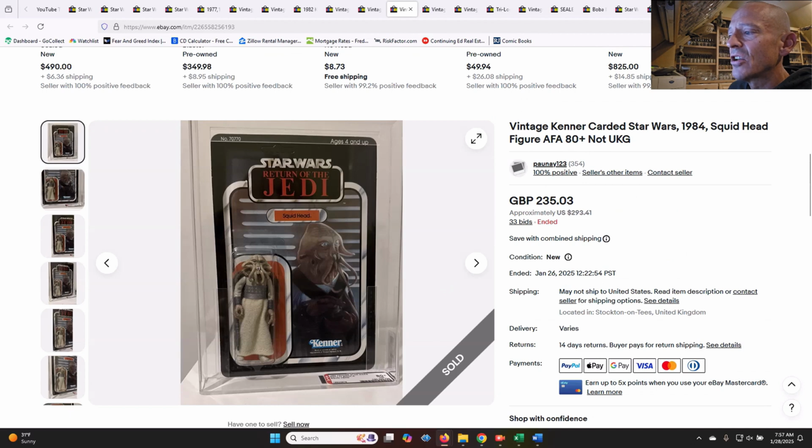This same seller also had an AFA 80 plus archival case clear blister unpunched squid head. This was a 77 back A. This is not the made in Mexico version. This is just the straight US version. Someone was watching one of these and asked me where I thought it would go. I was thinking max $300, so I was pretty close on my estimate.